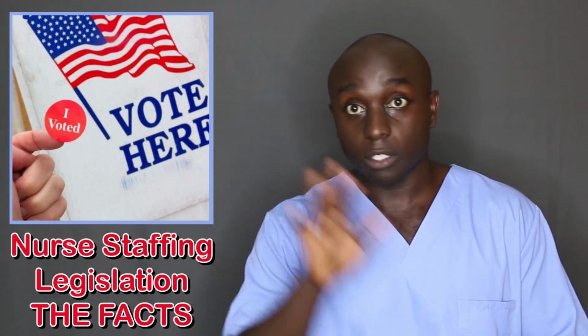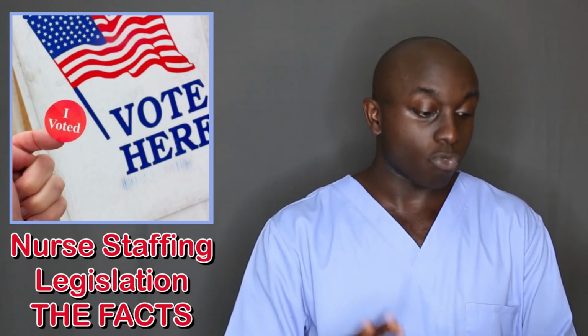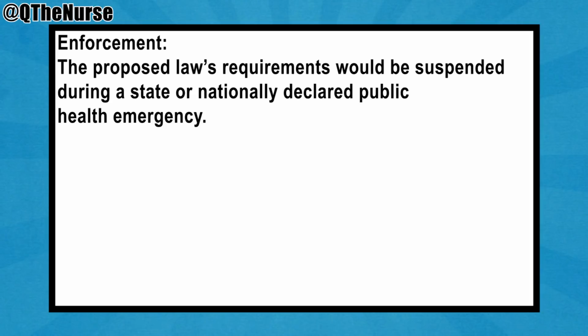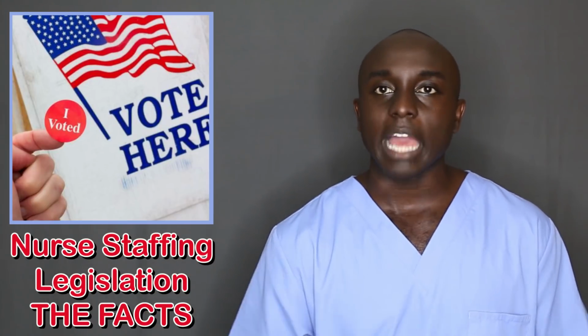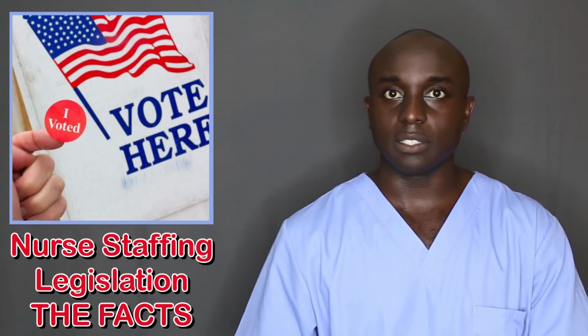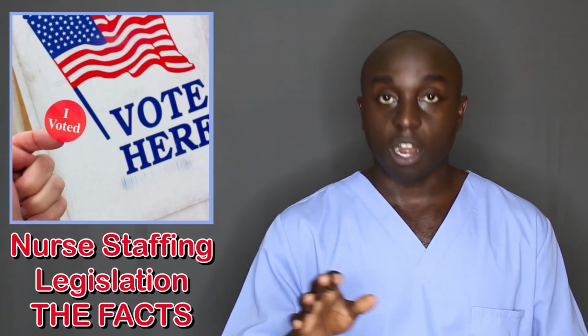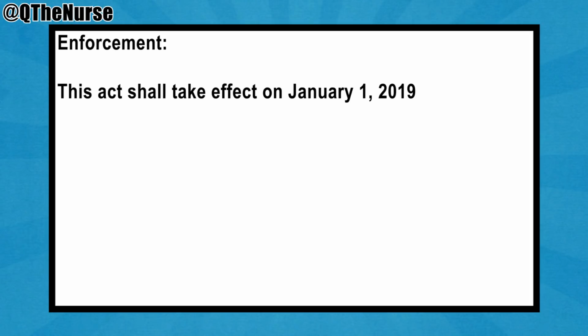So, continuing with the enforcement, the Health Policy Commission would be required to establish a toll-free telephone number for complaints, and a website where complaints, compliance plans, and violations would be available for the public to see. That's really nice that they had that in there. So the proposed law requirements would be suspended during a state or national emergency. If it's a huge earthquake, tsunami, whatever. If something happens, knock on wood, and that doesn't. But in a state emergency or health emergency, these limitations aren't necessary during that time. And then last but not least, this act will be in effect come January 2019.